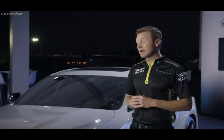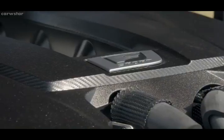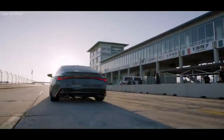So I mentioned already that I've spent the last couple of days enjoying this new IS 500 Launch Edition, and I want to share with you my initial impressions. I think first and foremost, the V8. How can you ignore almost 500 horsepower tucked into a four-door sedan like this? It has all of the grunt and linear power delivery that you want out of a naturally aspirated V8.